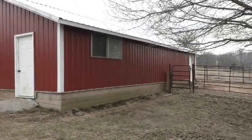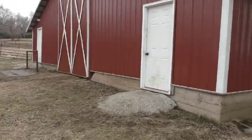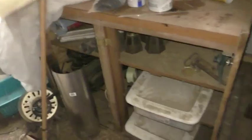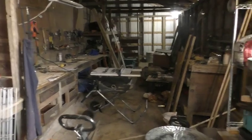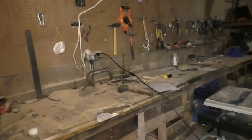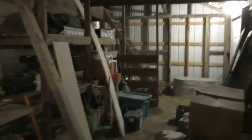This is the large barn that's here. Give you kind of a feel for what's going on here. A few different features of it. Let me get onto the inside and show you what we have. This area has been primarily a workshop prior to me, and that's pretty much how I've used it. Large workbench here. Electricity available to it. Notice we do have some lighting going on in here.